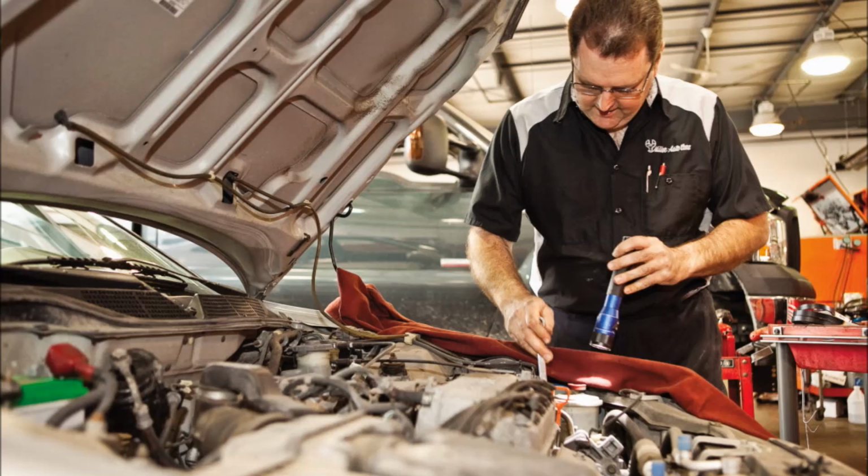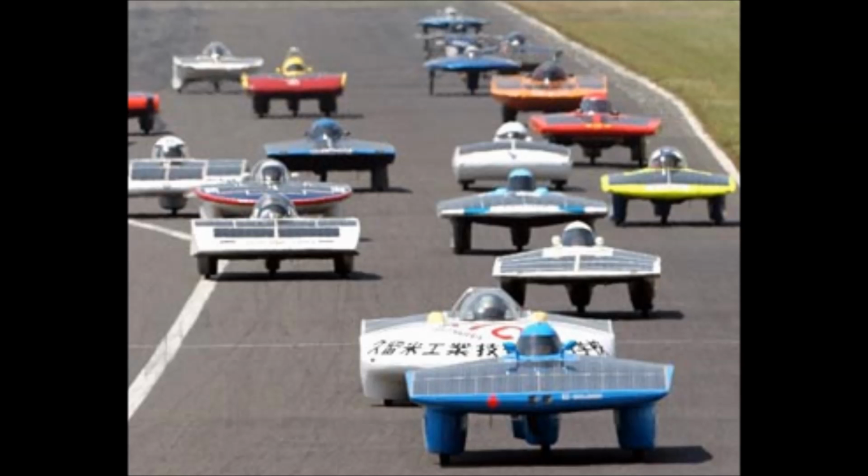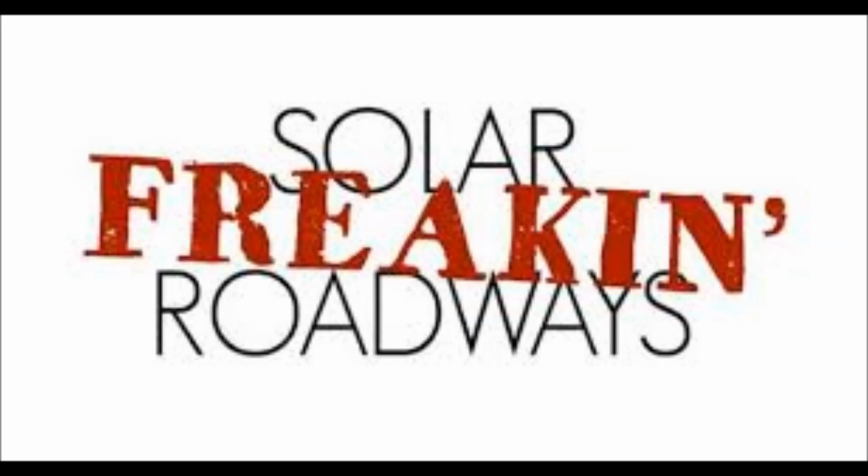A solar-powered car is limited by how much you use it, because at night you use what you have stored in the daytime. Right now, solar cars are mostly used for solar car races, but maybe soon we'll see them everywhere in Rhode Island. Have you heard of solar roadways?